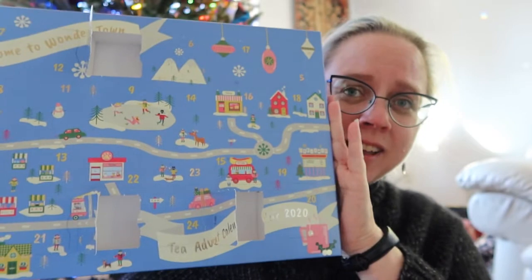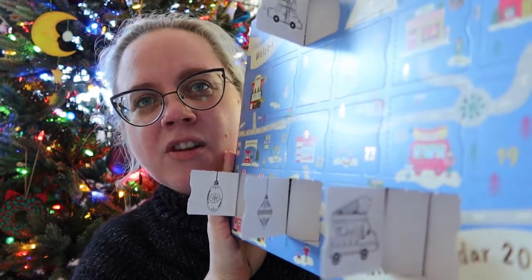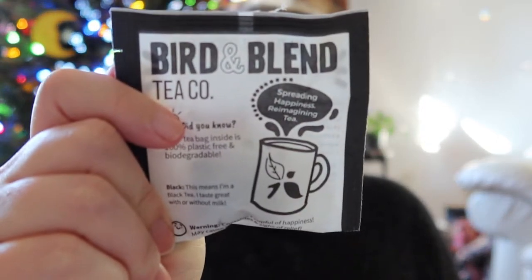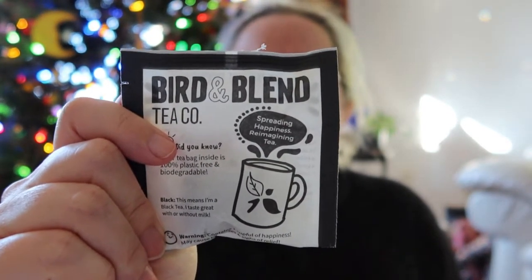Here is my advent calendar. I decided to fully open all the little doors that are already done, and I haven't been showing it, but they do have little drawings on the inside. So let's find out what we have for day 5. Hazelnut Roker. Luxurious hazelnut and chocolate black tea with a sparkle of gold. A sparkle of gold. Yes, because there are some sprinkles in it. Interesting. Well, that'll be for tomorrow. Kind of looking forward to that. I am a black tea lover, so that's good.